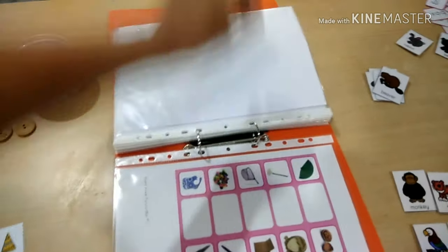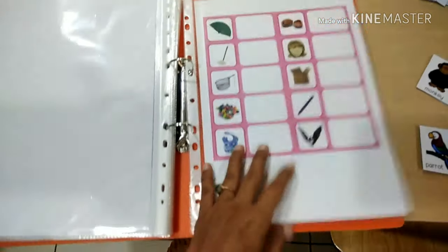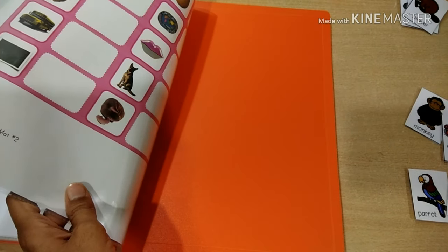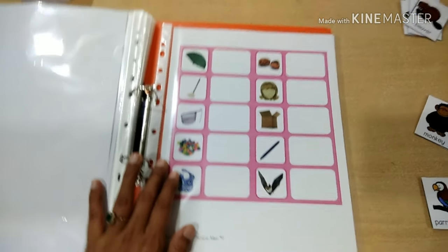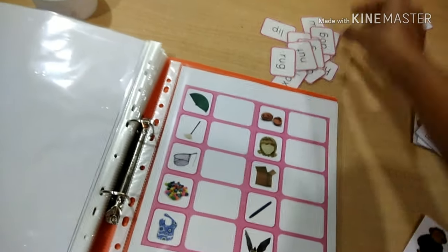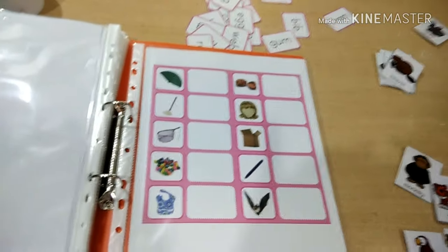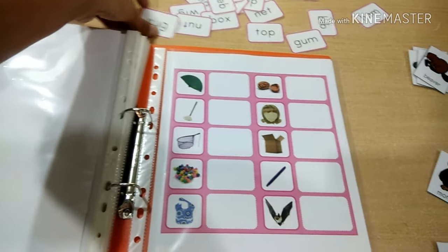Okay. So this last activity is about the three letter blends, since I am teaching my child to read the three letter blends. Here are some cutouts with the name of the object written, for example, fan, ham, babe, web, gum. And what the child has to do is match this word with the corresponding object.